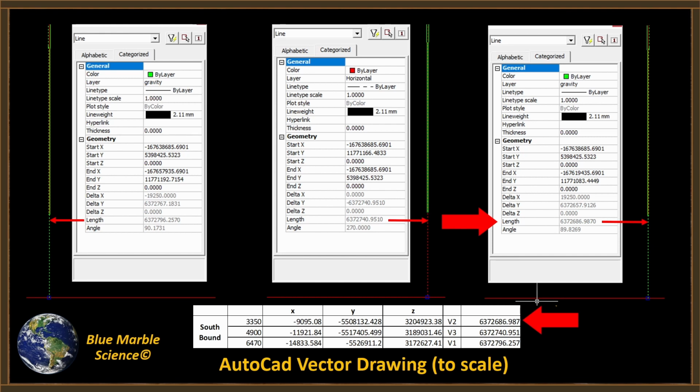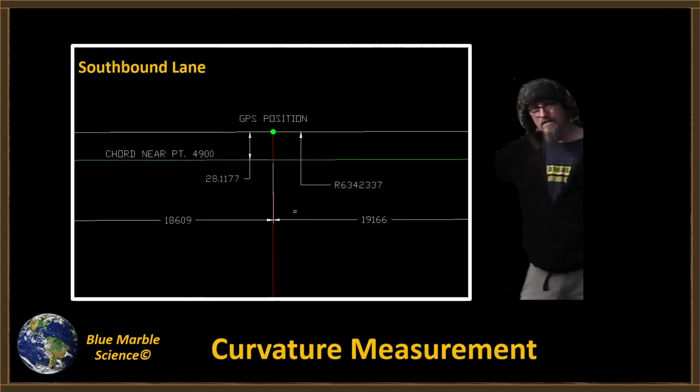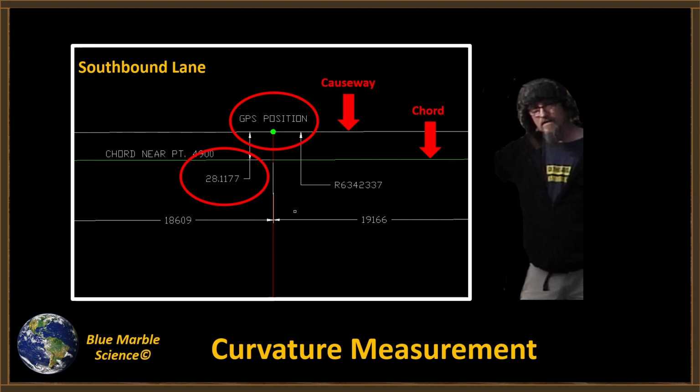Now let's zoom in at the top and see what that really looks like. The green line is the chord line. That would be the straight line between the north end and the south end of the causeway. The causeway is that white line. That's an arc. The green dot was the GPS XYZ position measured at about the center point of the causeway. And the sagitta is 28.1177 meters. I asked AutoCAD to tell me what the radius of that arc is, and it says 6,342,337 meters. Well, the actual value should be 6,372,817 meters, so that's about 0.5% less.